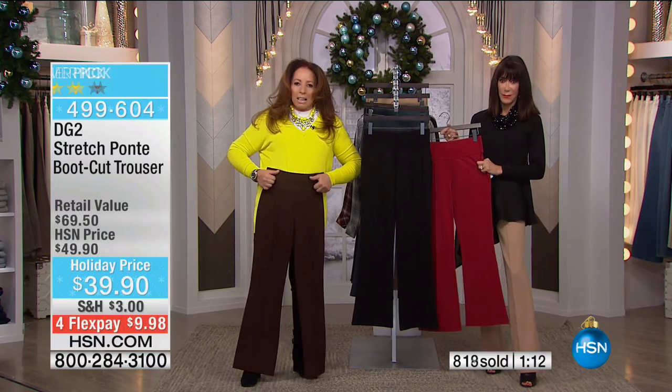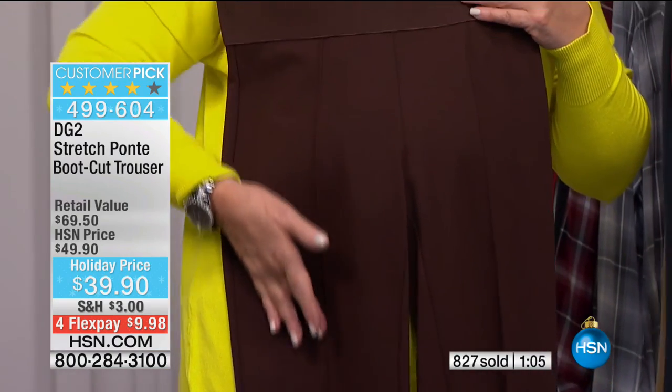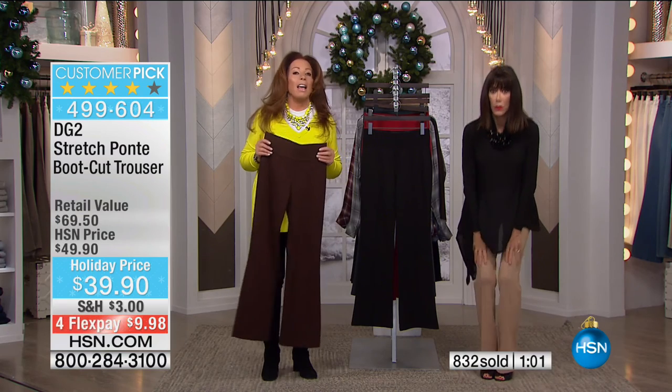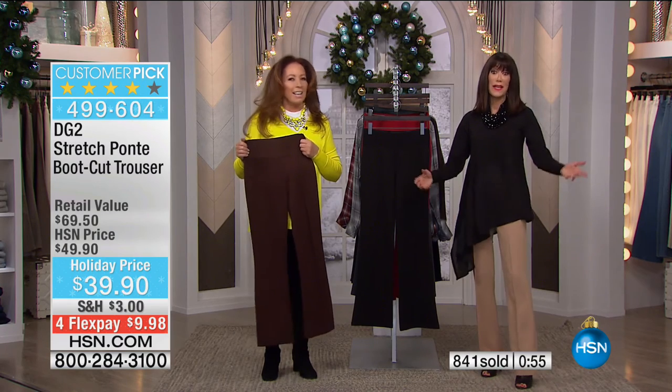The elastic goes from the natural waist down, holds in that upper tummy. That pin tuck just leads the eye down and makes you look so much taller. Everything about this is glorious. A winner. At this price, a super winner, and a big customer pick.